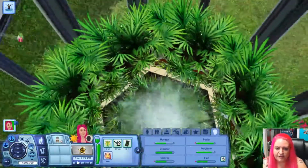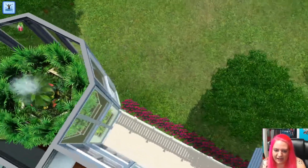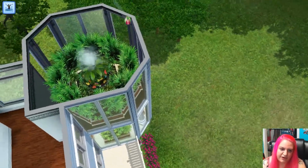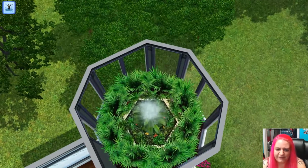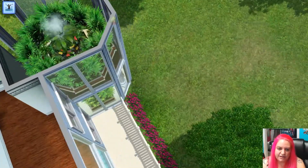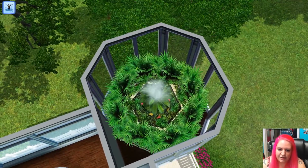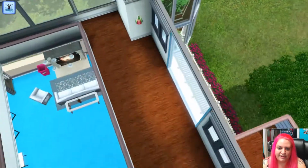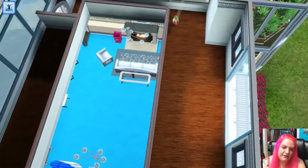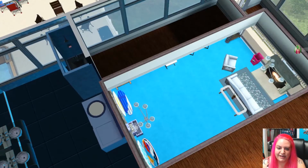So, this is what we saw from the outside. You can't really access it from what I can tell. It's just for show. Oh, the fountain in between just looks so cool. Obviously, she created this. She probably had to use a lot of the move object cheats to do this, and it's glorious, glorious, Jenny. I love it. I'm so happy. Oh, you could see straight downstairs.